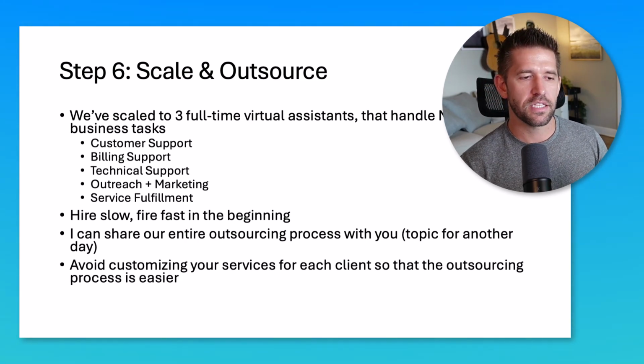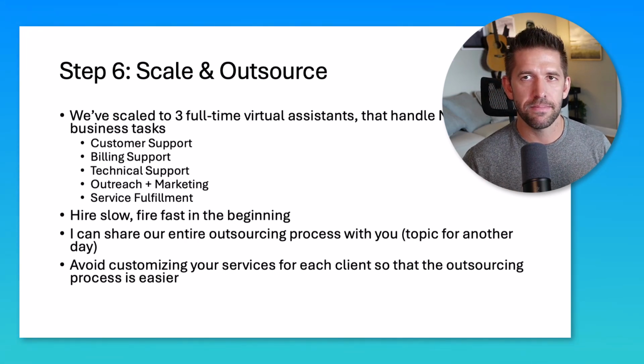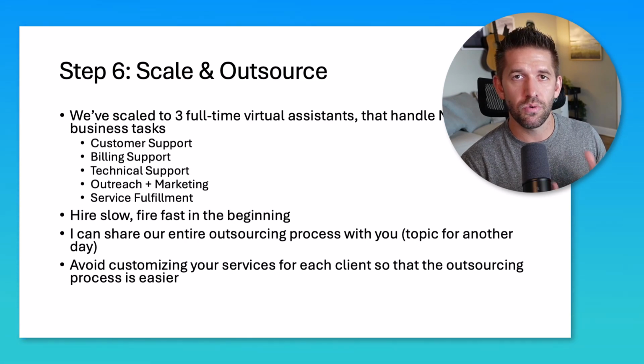And avoid customizing your service. We talked about that earlier in the training, but when you can avoid customizing, it's way easier to plug in virtual assistants to do all the work, and there's not that much customization or figuring out little weird fringe cases that you might have to do on your own.